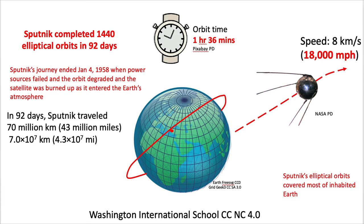1,440 orbits over a period of 92 days, which ended as the orbit degraded, as the power sources were failing, and it entered the Earth's atmosphere. And here you see 70 million kilometers were traveled.